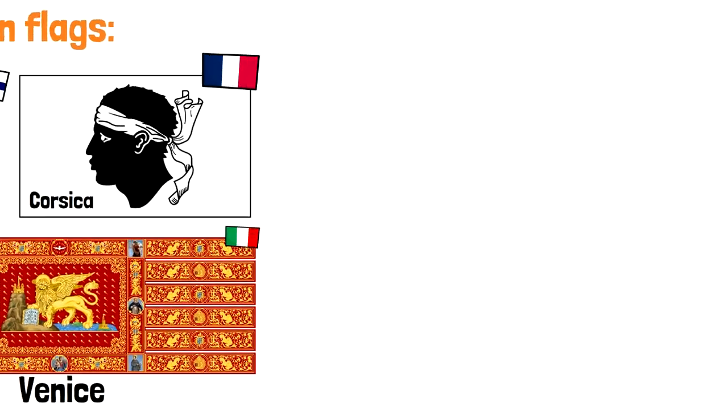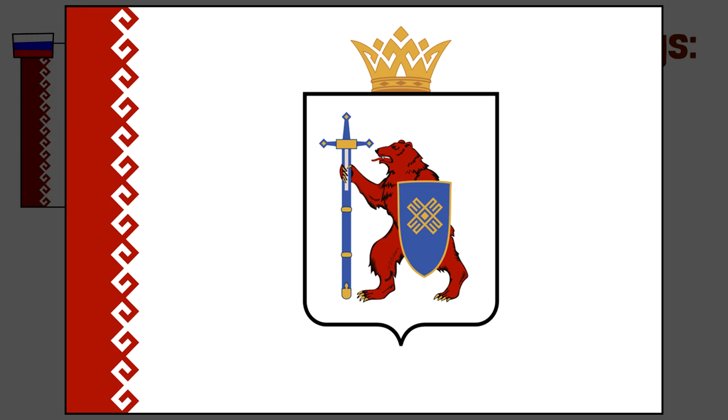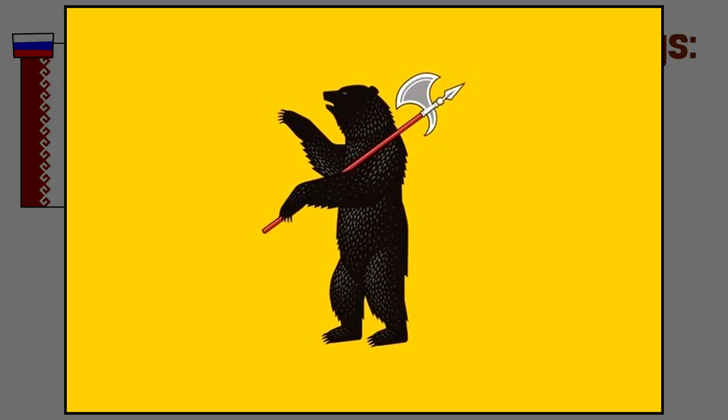And here we can go back to Russia for some of its local flags. The flag of the Mariel Republic, this amazing armed bear. I mean, what's more awesome than a bear with a sword and a shield? Plus, the colors are cool as well. The Yaroslav Oblast also has an armed bear flag. I guess that's a tendency in Russia.